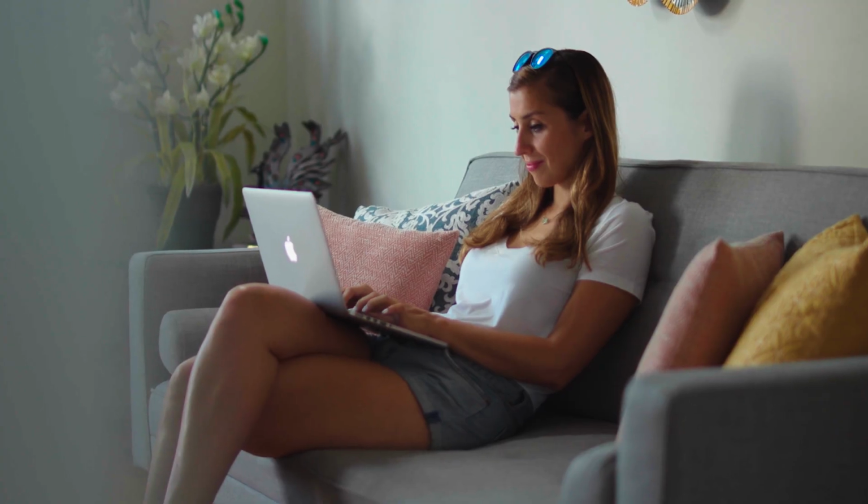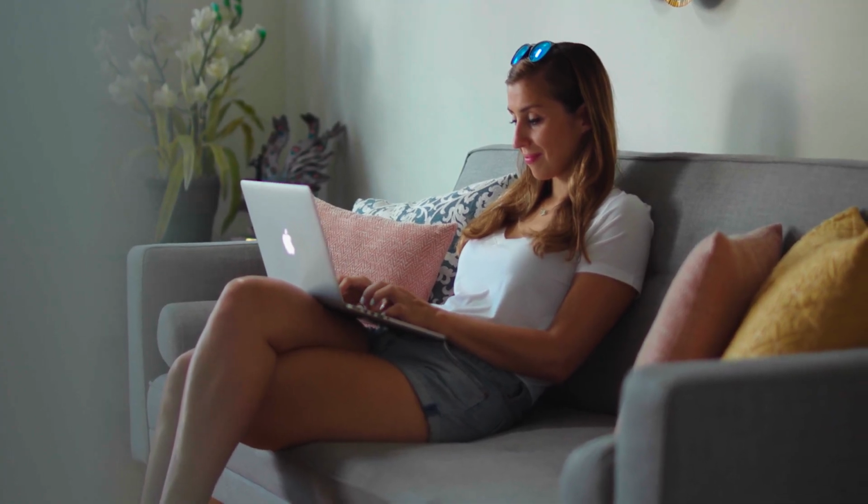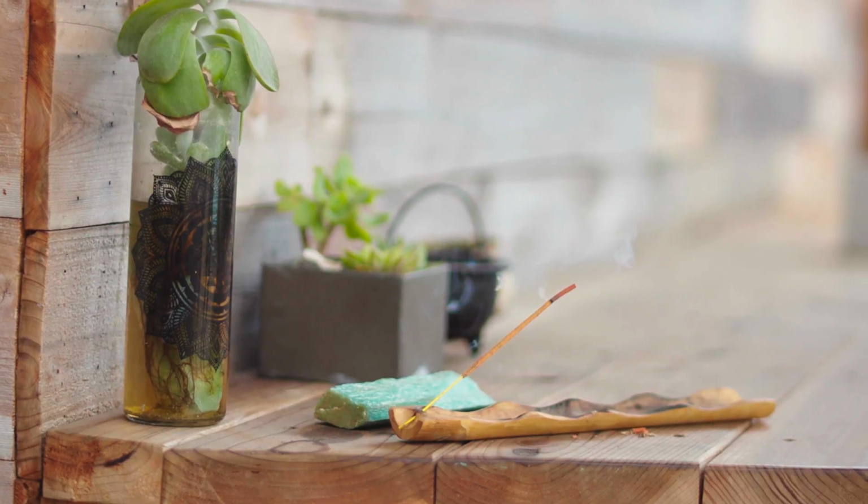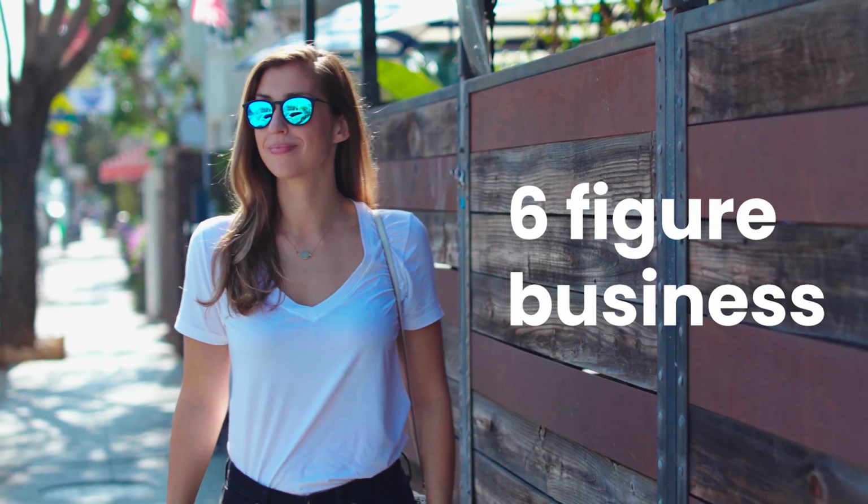The first time I had a $10,000 month, I was working remotely in Bali. I was working from the treetops of Ubud, and I was about to become a 6-figure business for the first time. Things looked pretty dreamy, but they weren't, because at that same time, I was on the brink of burnout.